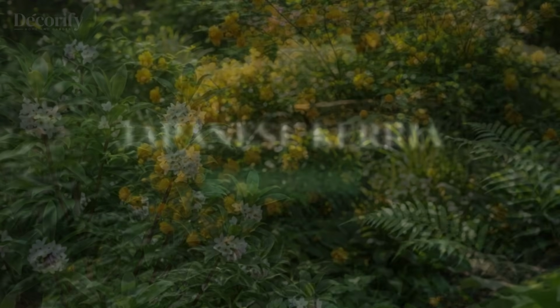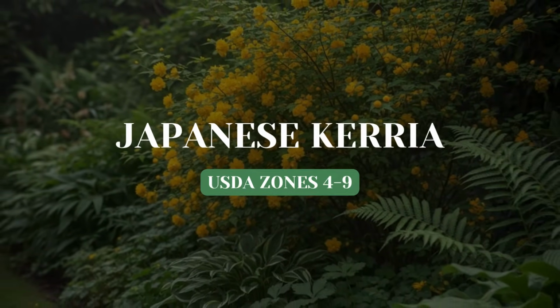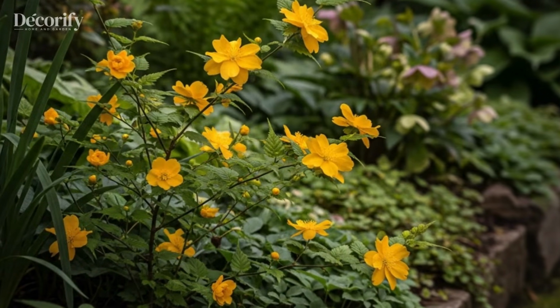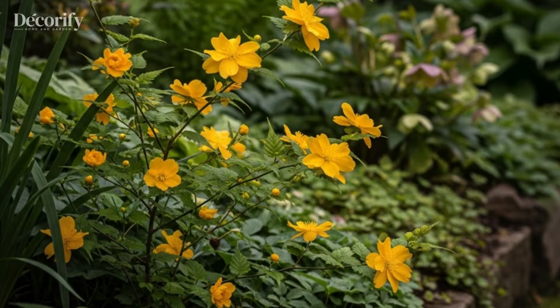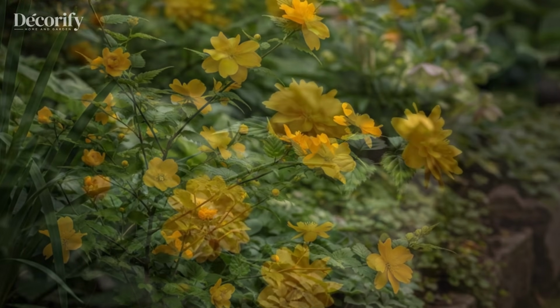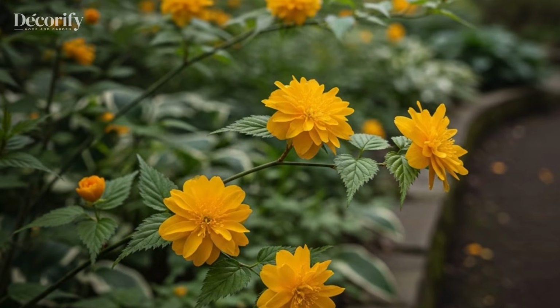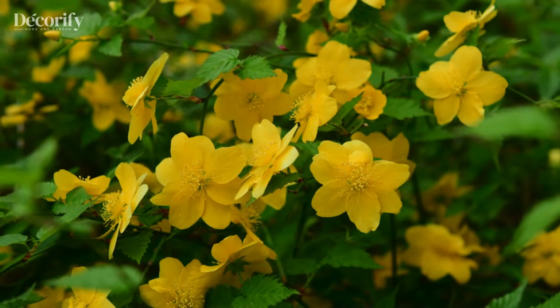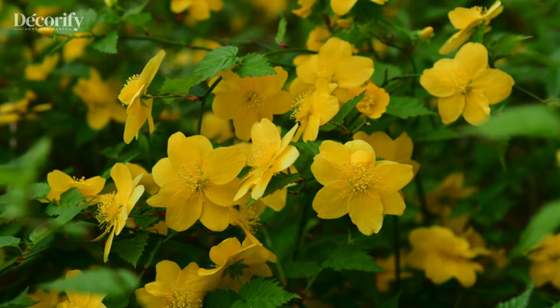Let's start with a real showstopper, Japanese Kerria. This cheerful shrub bursts into bright yellow blooms in early spring, just when your garden needs a pick-me-up. Its arching green stems even look good in winter, adding structure to bare, shady spaces. Kerria thrives in part shade and tolerates full shade quite well.